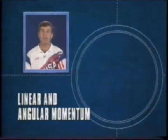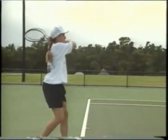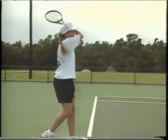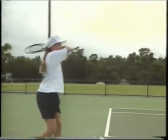Every body in motion has a certain mass and a certain velocity. The product of these two is known as momentum. Both linear and angular momentum are important to tennis players. As you step into the ball, you are increasing your linear momentum. Therefore, an example of linear momentum involves transferring your weight into the shot. Once linear momentum has been transferred, angular momentum comes into play in the form of body rotation.